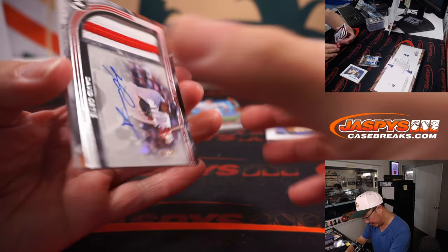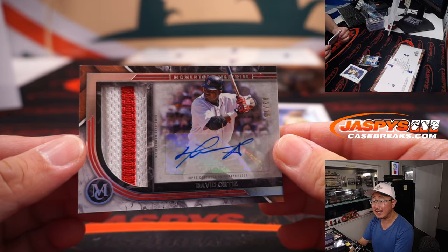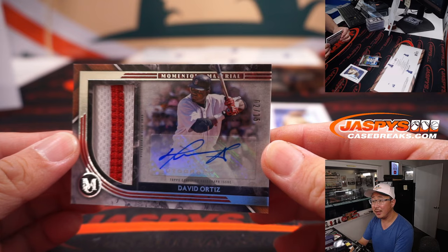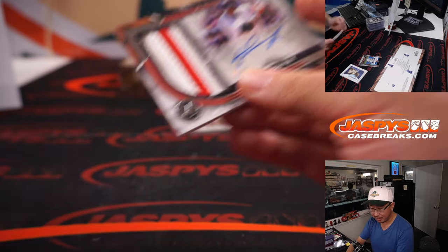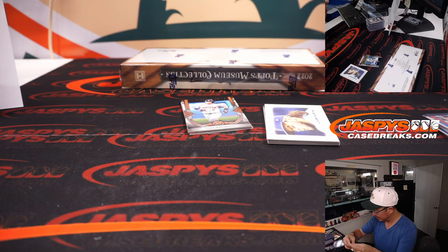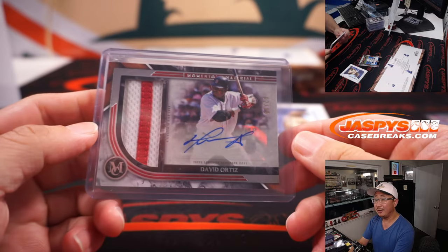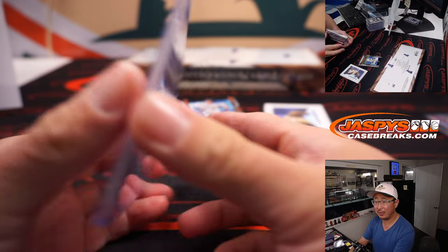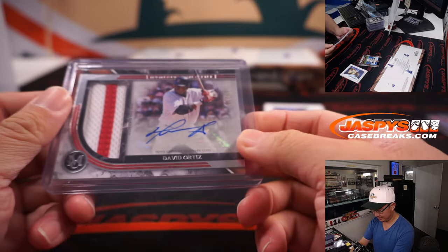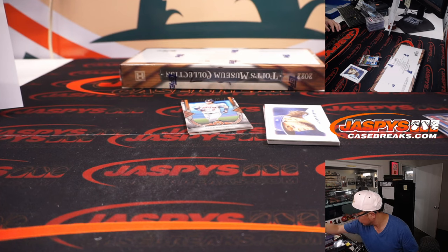And then what about some David Ortiz, Big Poppy, 2 out of 15. Nice, momentous material and autograph. Jonathan with the Red Sox. I like the look of that. Newly minted Hall of Famer David Ortiz. Big patch right there on the left side. Nice low number. Pretty strong.